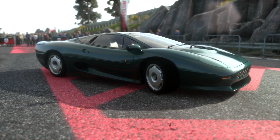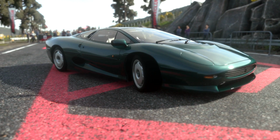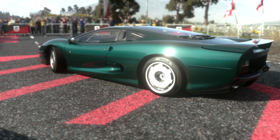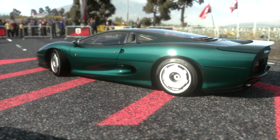I'm not a big fan of the wheels though, they kind of look like pepper pots, but apart from that, the bodywork is gorgeous. Obviously the CX-75 was heavily inspired by this car, and Jag, please just go on and make the CX-75. It was in Spectre and everything. Everyone loves it, so please, I'm begging you.